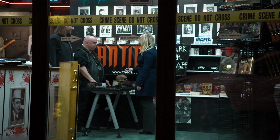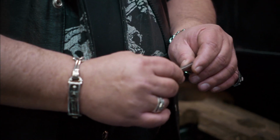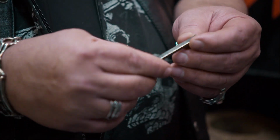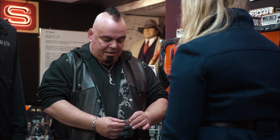Right. I was hoping you could help me with this. I found this in an old sewing kit that was passed down to me. Well, number one, I don't believe this is from North America. And it's a lot older than any old sewing kit I've ever seen. Because I don't think it's for sewing.